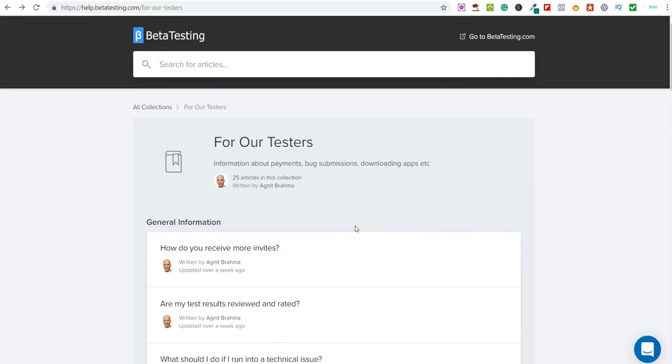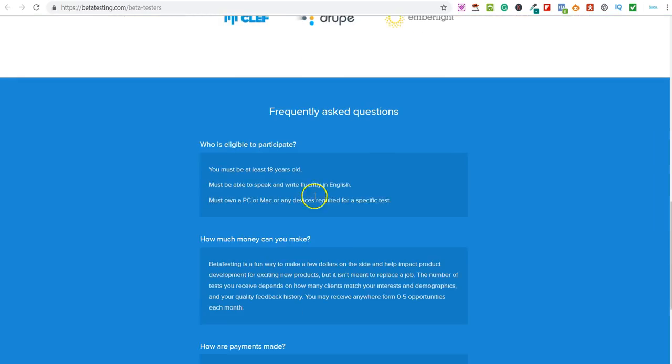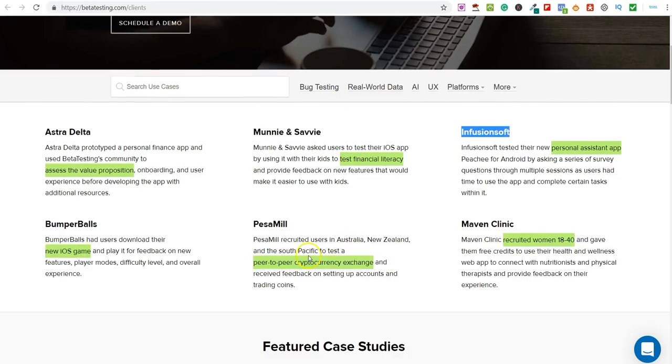But what I found from doing some research is, depending on the company you're working with and how long the test or the focus group lasts, it will tell you in the email how long the test will last and how much you can expect to earn, because every single beta test that you do will be very different from the previous ones. And I'll show you an example of that here. So not this one, come down here.